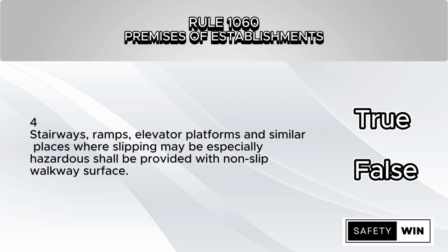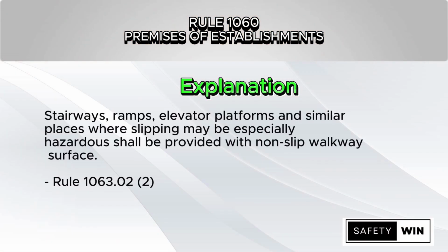Number 4. Stairways, ramps, elevator platforms, and similar places where slipping may be especially hazardous shall be provided with non-slip walkway surface.